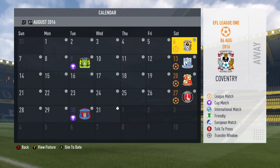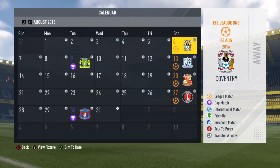Okay. Our first game is Coventry away on the 6th of August. I don't think we're going to play it. We're going to start the League 2 season in episode 4.